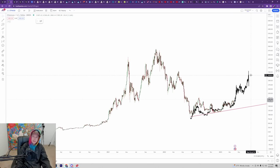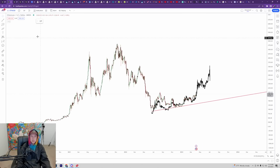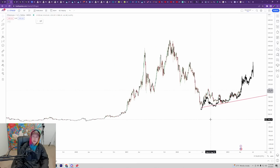The difference being, I think that this is going to be a bigger move off of the lows. I think that Ethereum is going to get a move all the way up to about 3,500, which I believe is going to be the 618 of this entire consolidation. Yeah, so it would be the 618 right up here. And that's kind of where I think that Ethereum is going to be running up in the short term. And I do believe it's going to catch a lot of people off guard when that happens.